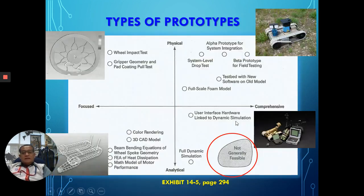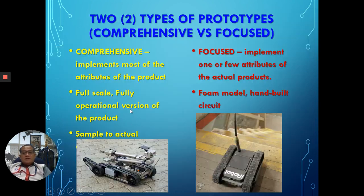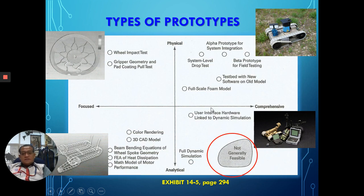Whereas in quadrant number 4, which is here on the bottom right, we call it quadrant Q4. This is pretty much what we call the comprehensive model, in which most major functions of the actual product that will be made must be performing or must be successfully executed. So including the user interface hardware linked to the dynamic simulation, right? And it is a full dynamic representation of the actual product. So I would say the comprehensive model is the full scale of the actual product, which is at the quadrant somewhere here.